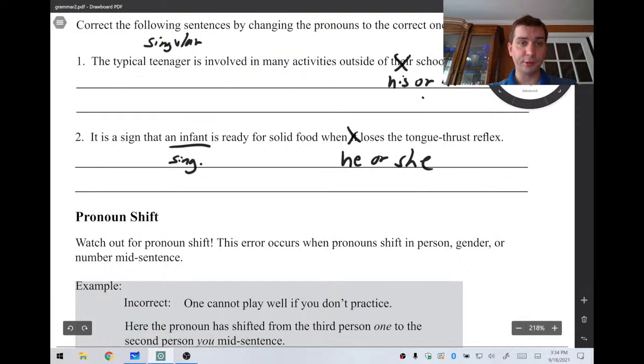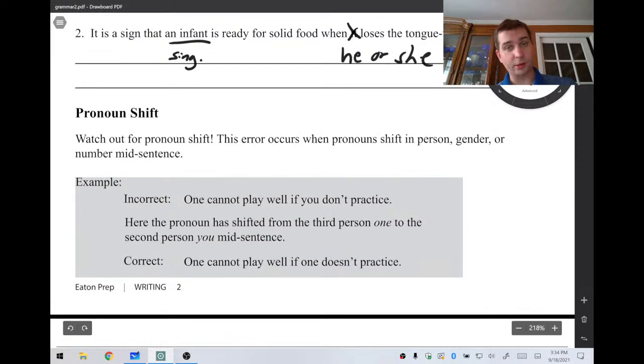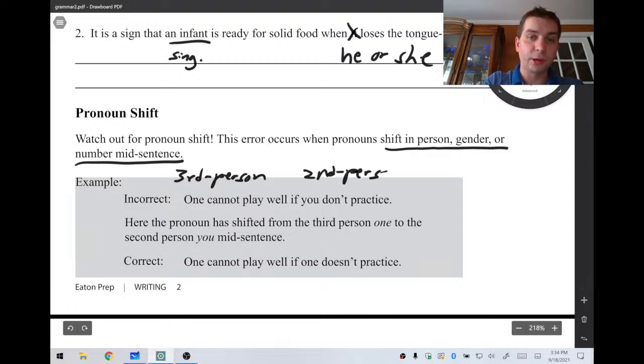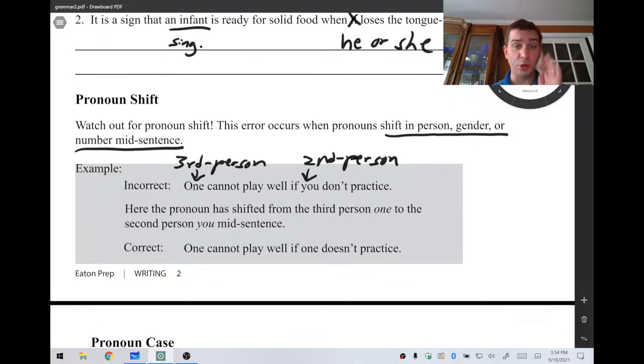So make sure that your pronouns agree with your antecedents. Watch out for pronoun shift. This is an error that occurs in English. Pronouns can't magically shift in person, gender, or number mid-sentence. We would have a problem. So for example, you can't switch from a third person "one" to a second person "you." It just doesn't work. So let's see an example of that in action. "One cannot play well if you don't practice." Doesn't make sense. Just maintain one or the other.